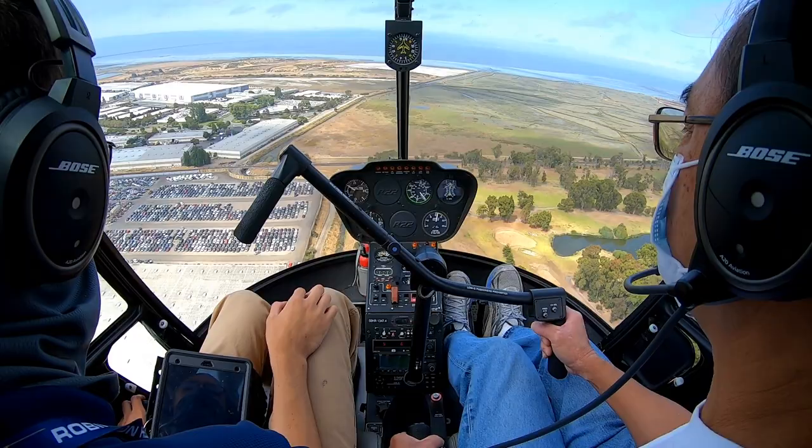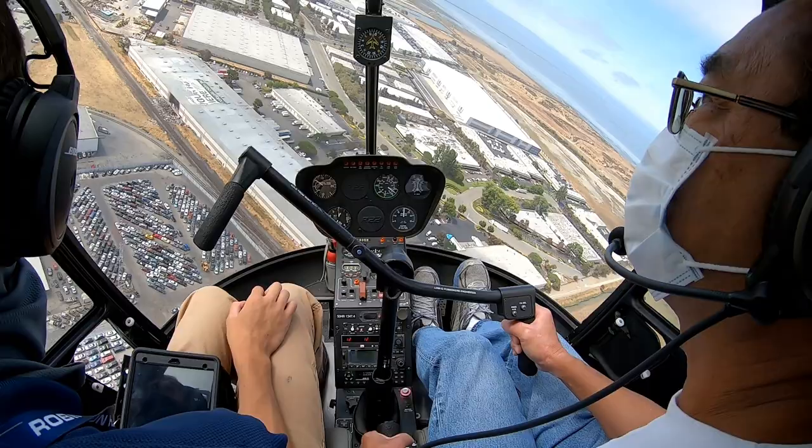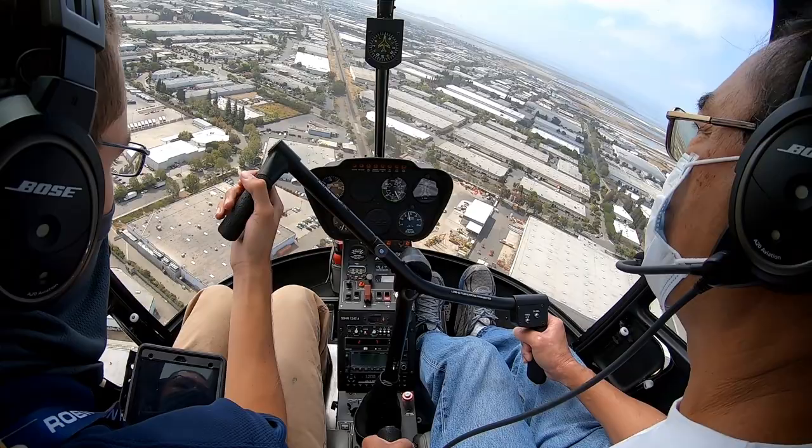Clear left, center right. You are clear. Helicopter 00 Hotel, taxiway Zulu Beam Meridian, clear to land. Taxiway Zulu Beam Meridian, clear to land, 00 Hotel.